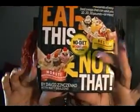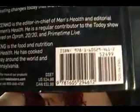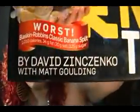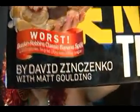Let's see. She got me another book. Eat This, Not That. And these are really, really informative, especially when you're going to restaurants and the fast food places. It basically gives you the breakdown on the calories, the fat, everything. It's a really, really good book to have. The ISBN number is on the back, right there, and the name of the author is in the front. So I thank you for those books right there.